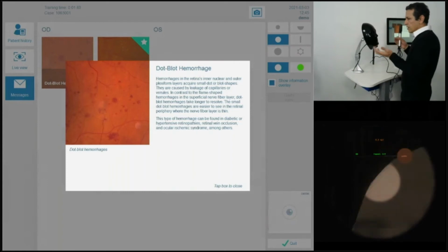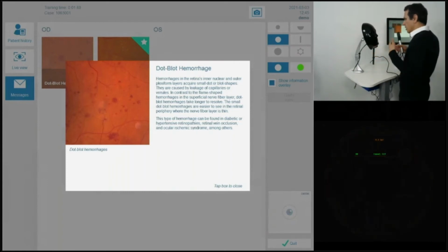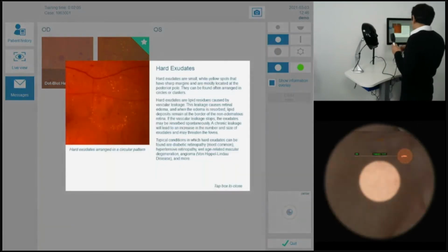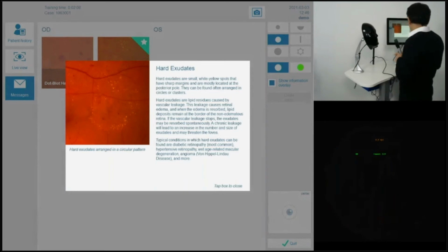There's a disease, diabetes, which I'm examining, and I'm finding structures that are associated with it, and the system explains to me what these are. So this is a kind of interactive learning that's been implemented on the system. We think that is a very efficient way of learning, and in that way, theory and practice come together.